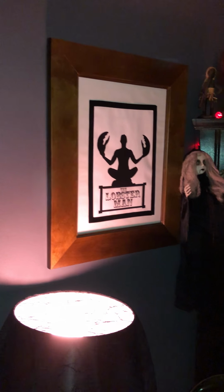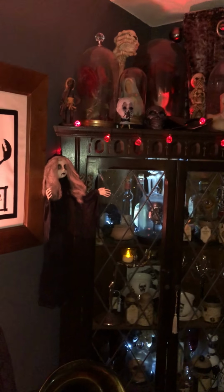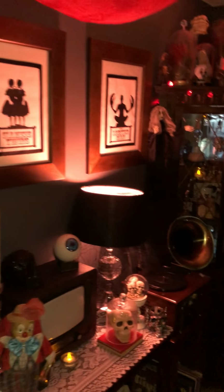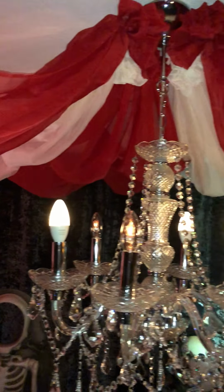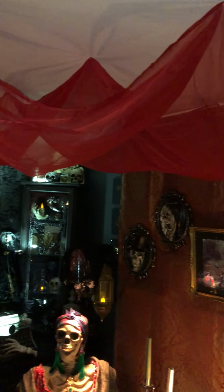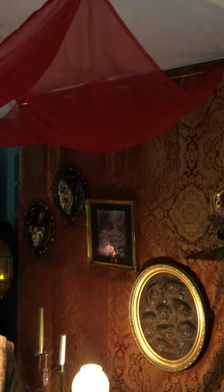So I kind of had an idea for kind of a carnival in this room. So with the fortune teller table, all underneath a canopy. I think it came out okay actually, quite pleased with it.